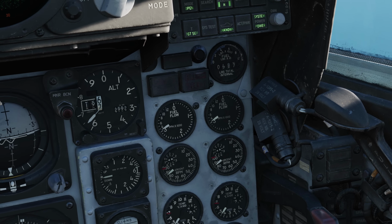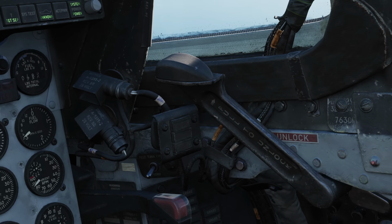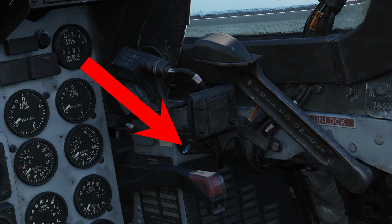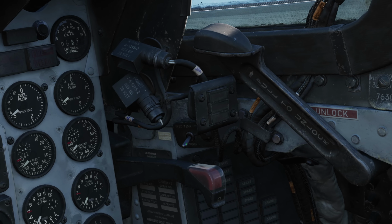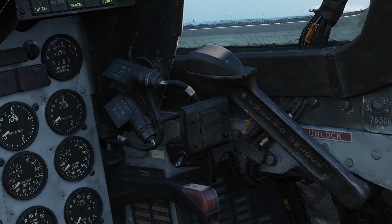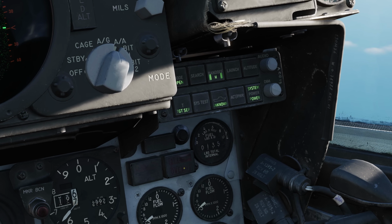Alright, so that's the fuel flow. Now, I want to move my head and I'm going to put the arrow on the screen. You guys can see this one lonely switch right above the tailhook handle. That is the feed tank check switch, and it is spring loaded to the down normal position. If you click and hold that up and look at your fuel gauge, you should see this number.